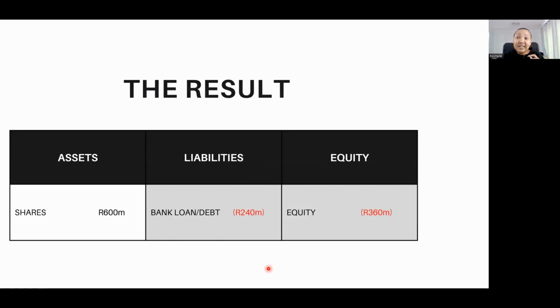Okay. Now, what is the end result of everything I've just shown you? You end up with a balance sheet that has an asset called Old Mutual or Vodacom or SAB or MTN that has an asset of 600 million, and you end up with a balance sheet where you owe the bank 240 and the shareholders have put in 360. I always say a balance sheet must balance because if there's 600 million in assets, who paid for those assets? The bank paid for it and the shareholders paid for it. So the balance sheet balances.